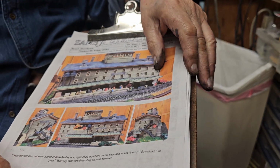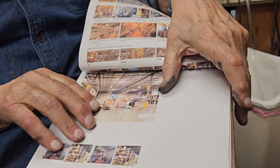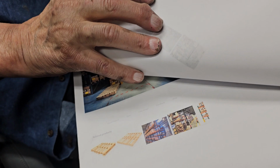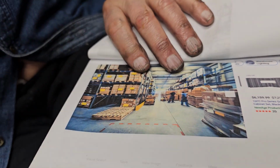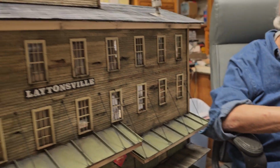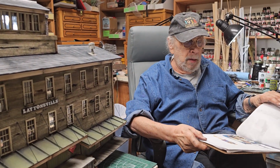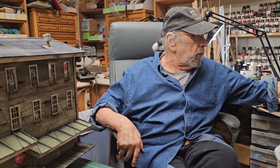Now if I go over here, this is going to be how we do the interior. See these photographs here? We're going to take these and mount these. These are typical warehouse photos, different types. But we'll splice them together and mount them on wood and put them inside sort of like wall partitions. Then the lights will come down and there'll be actual figures in front of these photo backdrops, which will make it drop dead impossible to tell the difference from reality. And what we call a photo backdrop.